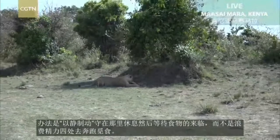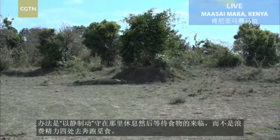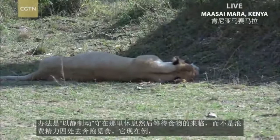Oh, did you just turn around? Now that's having a proper snooze for a typical lioness. I'll stick around with her for quite some time and see what she does next.